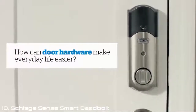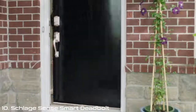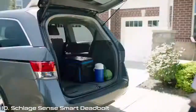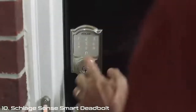How can door hardware make everyday life easier? What if it were simple to install, saving you time and money? Or replaced spare keys with an app? What if you never had to worry whether your kids remembered to lock the door on their way out? Everyday life gets easier thanks to the cutting-edge technology of the Schlage Sense Smart Deadbolt.